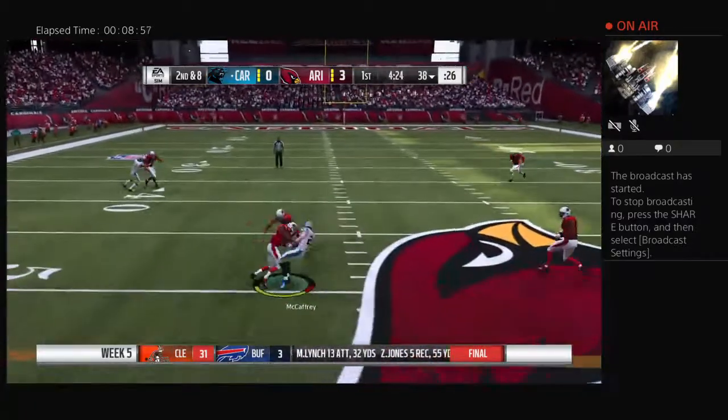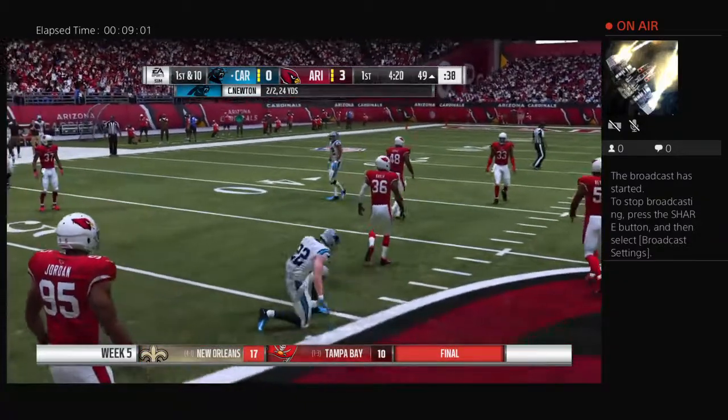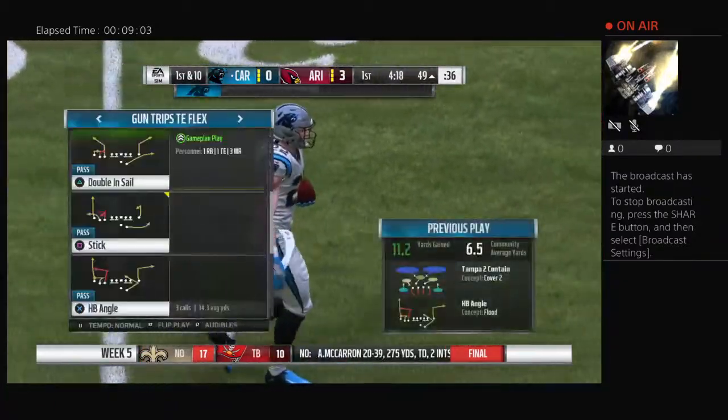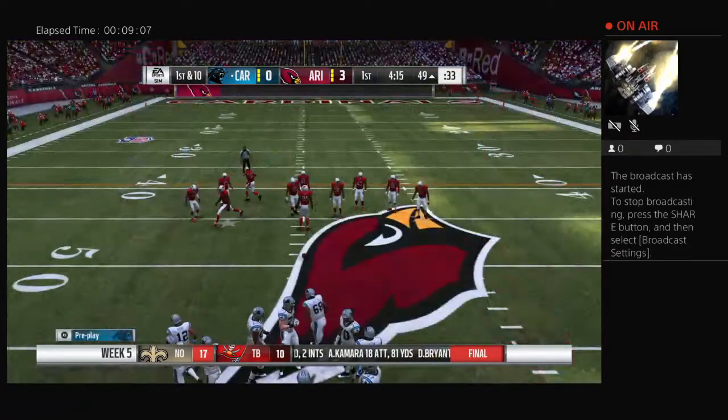Newton now to throw. That's to McCaffrey, complete. And he'll be taken down, but not before he works it past the 50. 12 yards there as they move the chains.